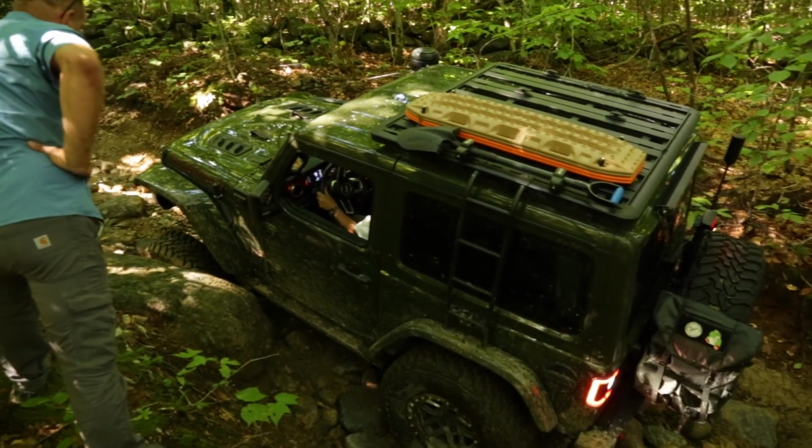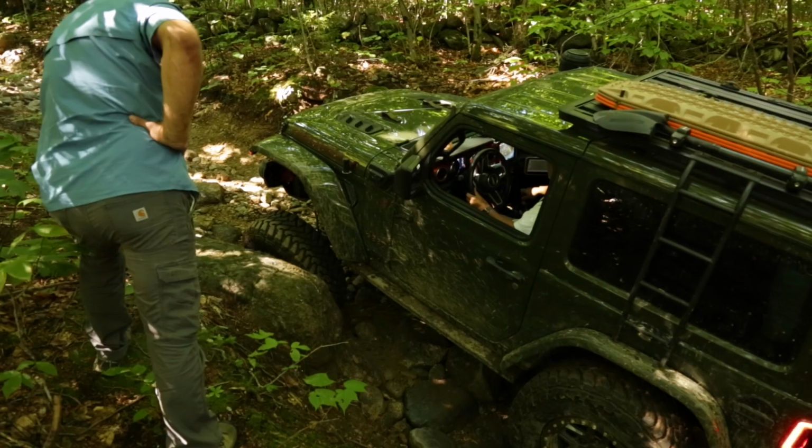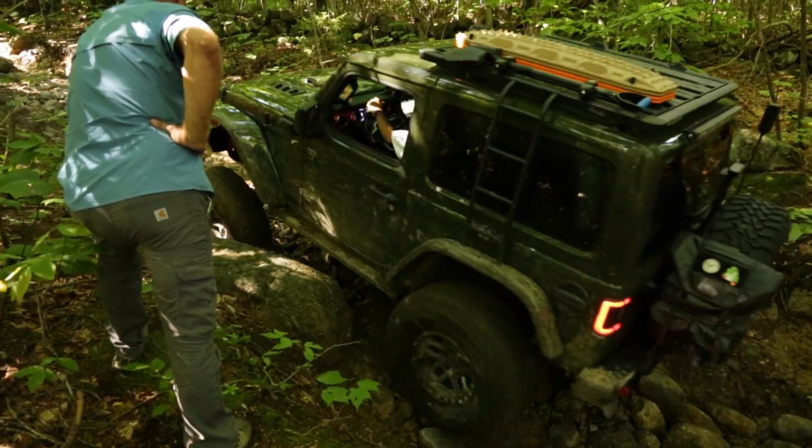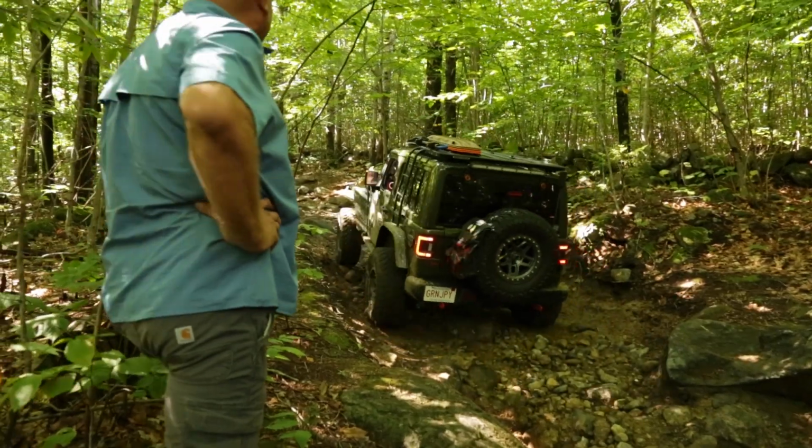Wheelbase is just in a bad spot. Back up about 6 inches and then bump it up. There you go. Easy, easy, easy, boss, easy.